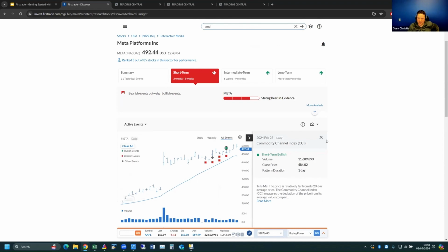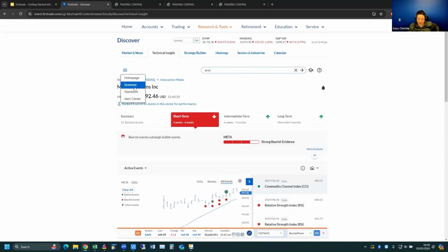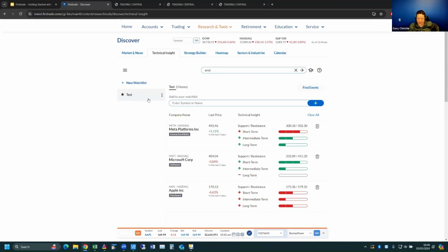So the more technical bullish events, the more bullish you'll get this summary score at the top, which is quite interesting. And here we have bearish events outweigh bullish events for Meta. But again, this is all about automation and monitoring your watch list. I encourage you to create watch lists. You can create the whole S&P in here if you want. You can paste every single symbol and it'll automate it for you.